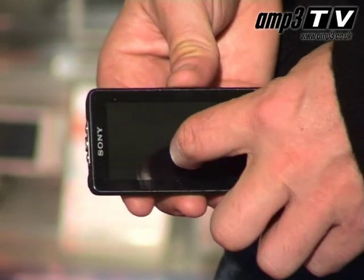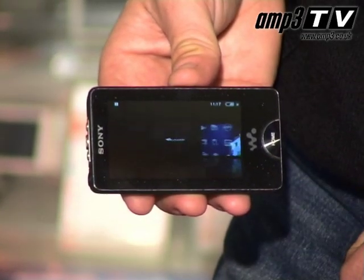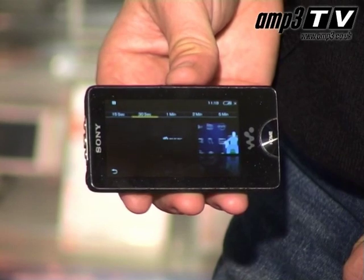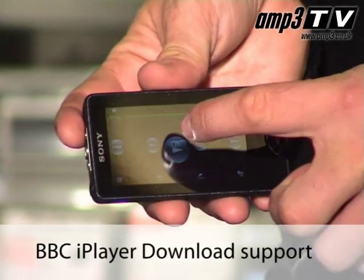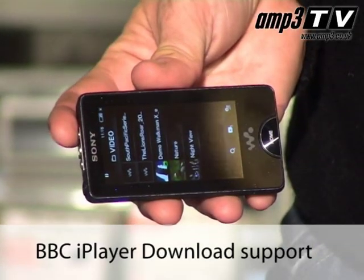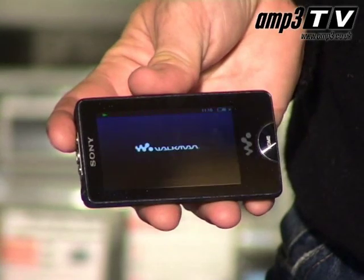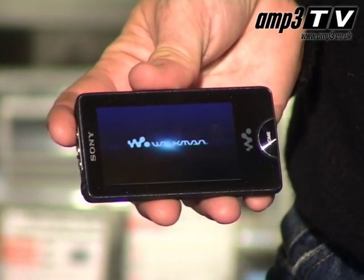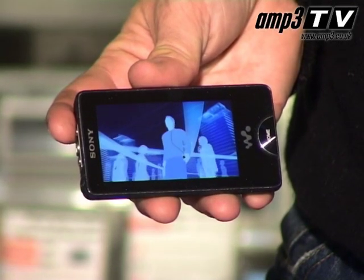So looking at video in the player, it has real-world usability. Obviously the fact it works seamlessly with BBC iPlayer is brilliant. You miss Top Gear on a Sunday night, drag and drop it onto the player, you've got it for Monday morning on the way to work. That for me is where that feature becomes so important. But also with this one now, they've actually given you the ability to put in your own chapters in the video file, making it much easier for you to kind of flick through and scan through it.